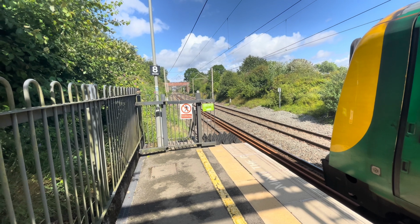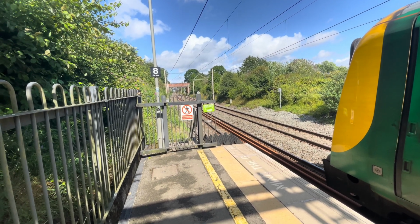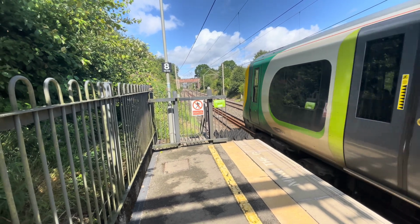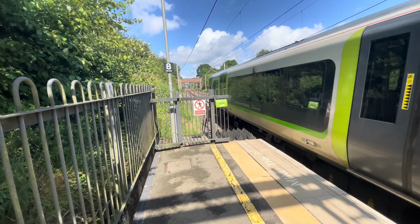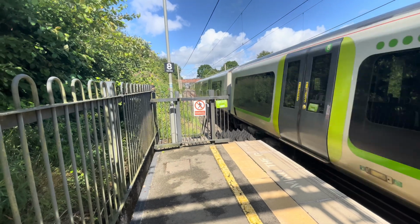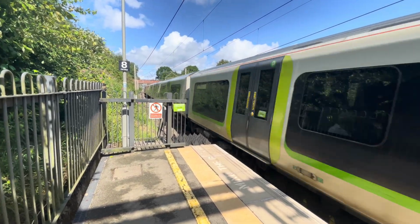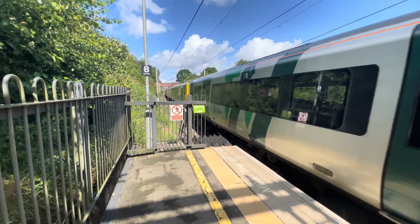I haven't been here in a while. Right, leaving now the 10:26 London North Western Railway service from London Euston to Birmingham New Street. 35243 is on the front, with the driver giving me odd looks. Yes, I am filming your train out, mate. 35408 is on the rear.